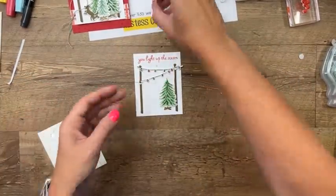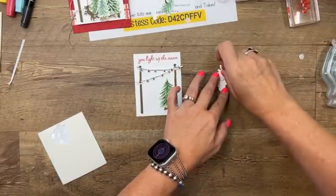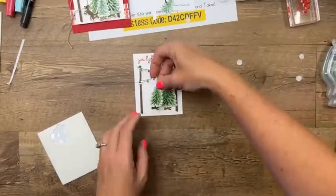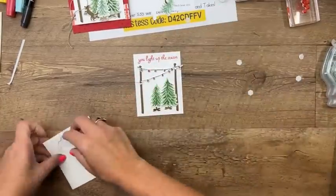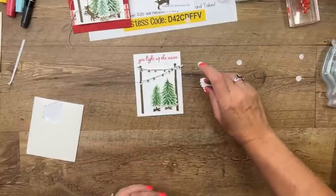All right, let's get another one down here. Stick that on with a dimensional. There we go. And then last but not least, we've got our mint macaron.